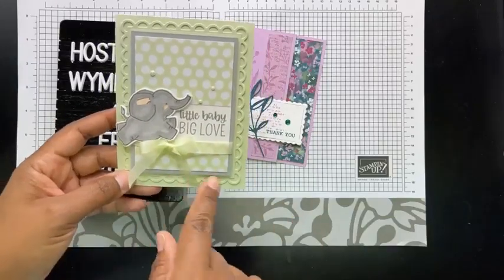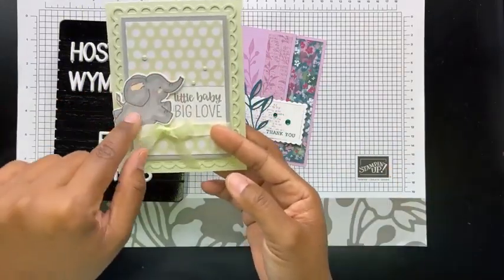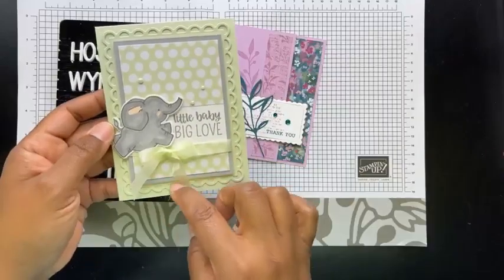So let me tell you about this one here. If you were to get this through the mail, you're not going to get the little elephant and you're not going to get the sentiment. But you will get the base and this piece right here with that beautiful edging.